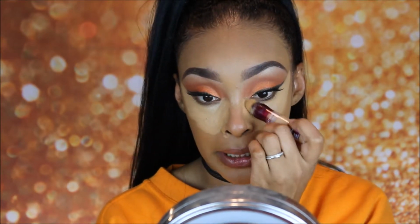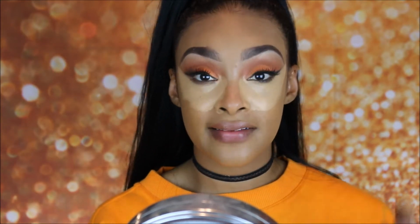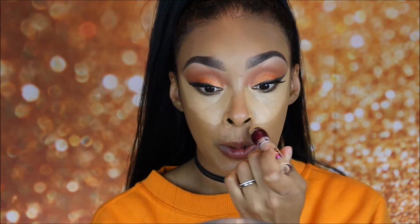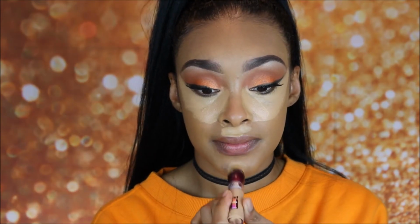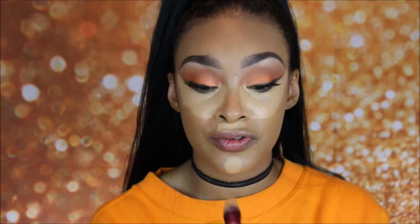You also want to bring it into those inner corners, because that's going to brighten that area up too. That's another area that really needs to be brightened. So make sure to bring it all the way into the inner corner also. I also do my Cupid's bow. I just do that whole area underneath my nose and above my lip. Also my chin, because we want the light to be all in the center of our face. This is just bringing light to the center of our face by doing those two areas.